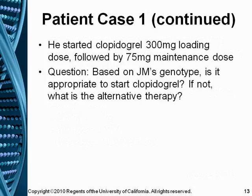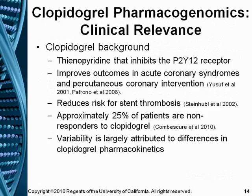He is started on clopidogrel at a 300 milligram loading dose, followed by a 75 milligram per day maintenance dose. And so the question that I pose is, based on his genotype, is it appropriate to start clopidogrel? And if not, then what is appropriate alternative therapy? So we will go through data now to try to address this question.